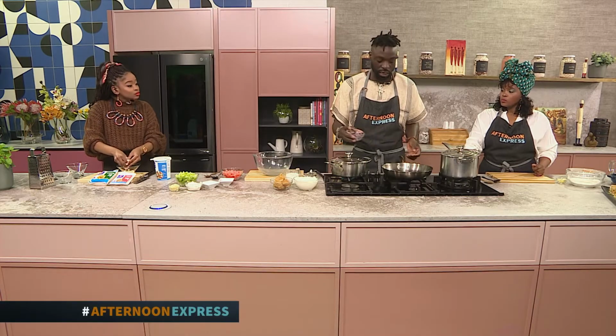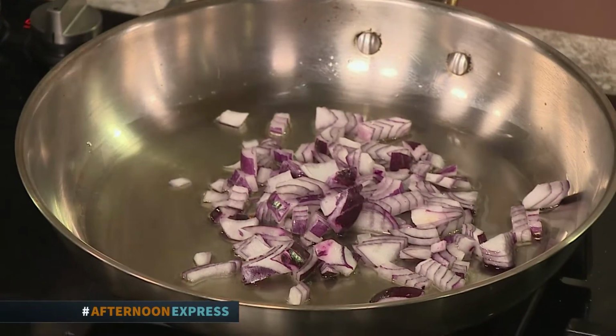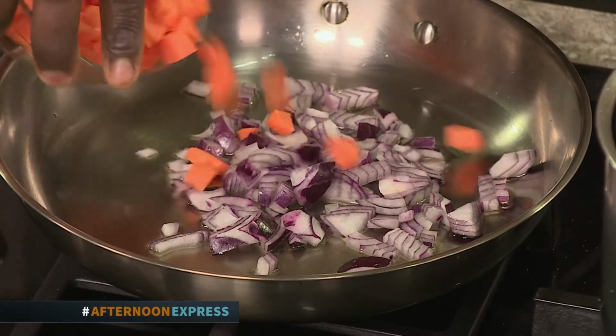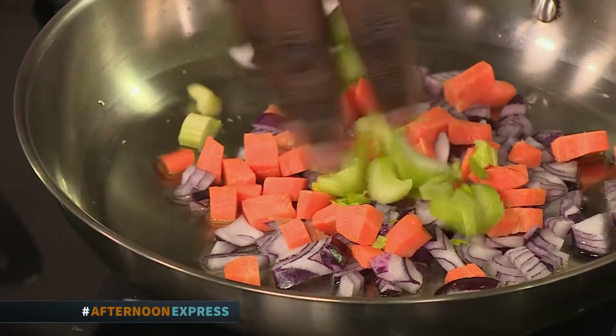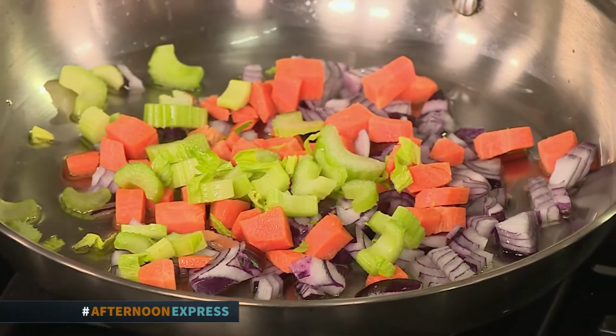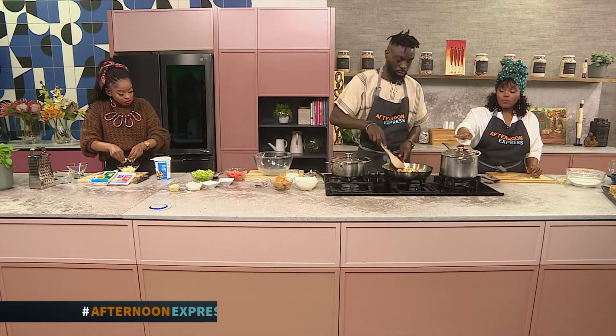So I'm going to start with my veggies. I'm going to saute everything. I'm going to throw in my onion, just enough, generous, and then some carrots, a generous portion of carrots. We don't want to take over. And then some celery. There we go.